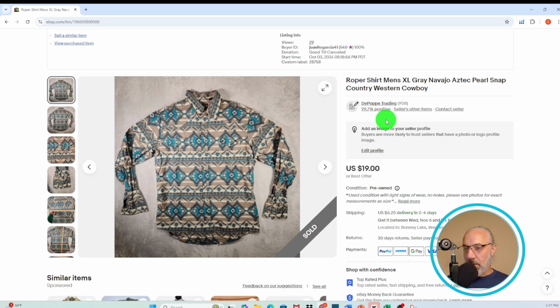Okay, so like I said, I've been buying a lot of Pearl Snap items lately. Here is a Roper shirt. It's a men's XL. You can use Navajo or Aztec as some keywords. I also, of course, have country western cowboy in there. There are really no condition notes. It's in pretty good shape. I got them at the beginning of October of this year, so it took less than a month for this item to sell, but it does have a really cool design.